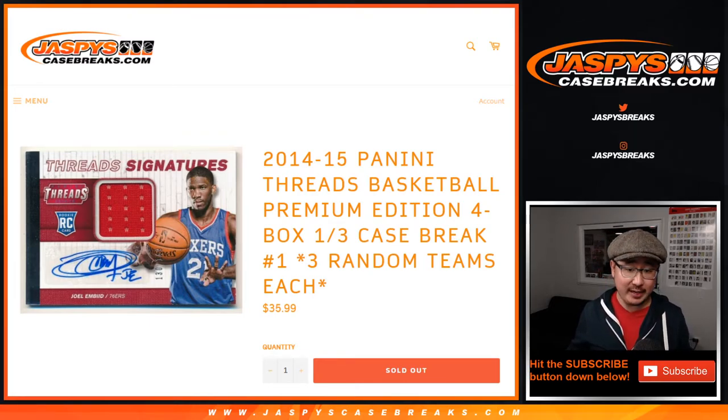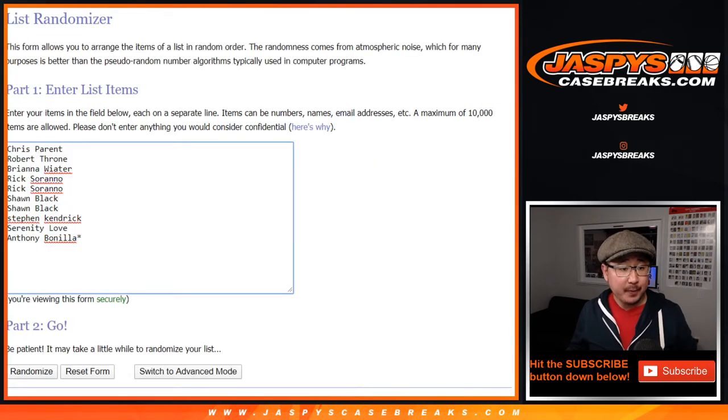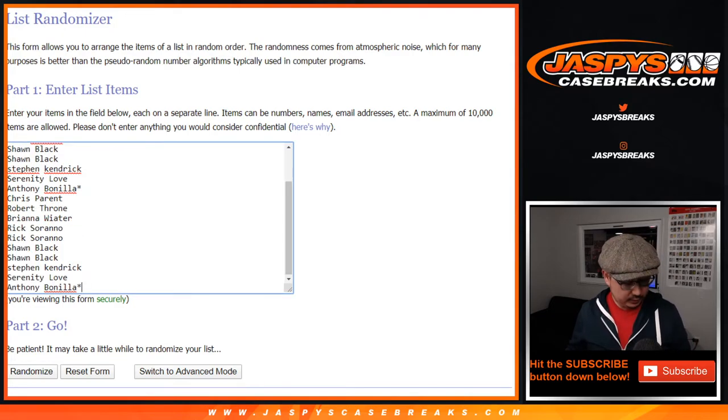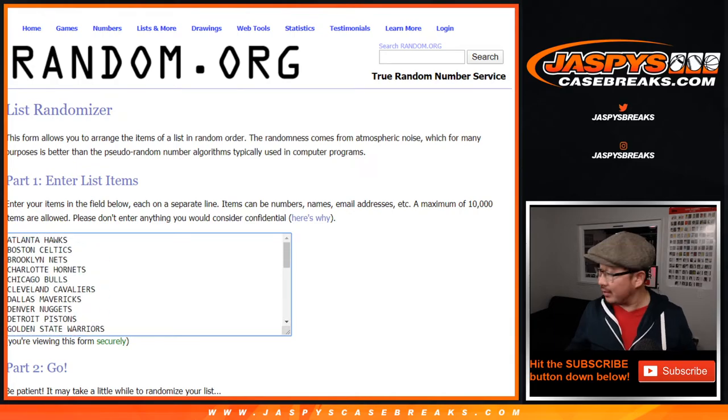Four box, third of a case. Random team break number one. One spot gets you three teams in this four box break. So let's triple your names up. There's one, two, and three. And all 38 NBA teams are in. We're watching a little basketball right now, Milwaukee Bucks at Golden State.